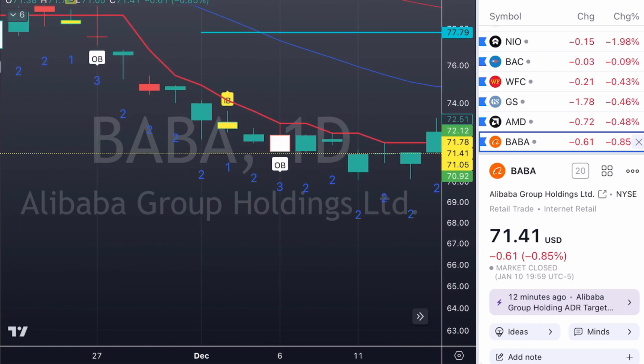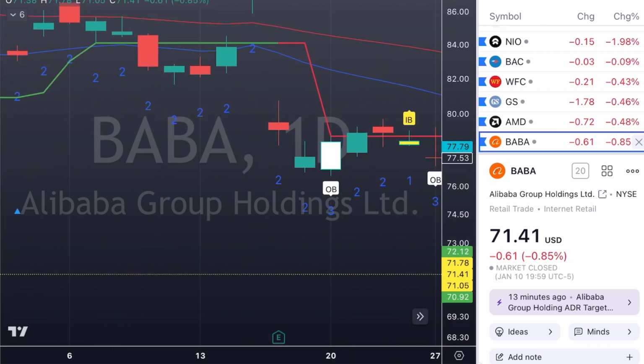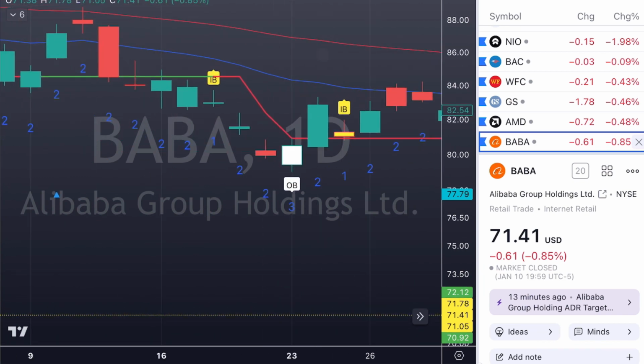And it's all based off of probability. So it doesn't work every time. This one, run to the downside. This one, we trended up and came back down. Didn't work. But the majority of the time, probability tells us, yes, off of these inside bars, we get a run.